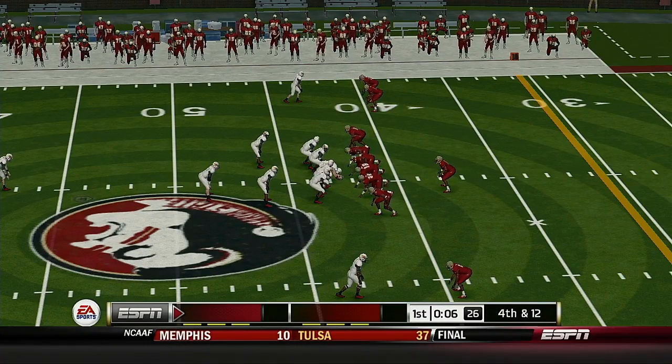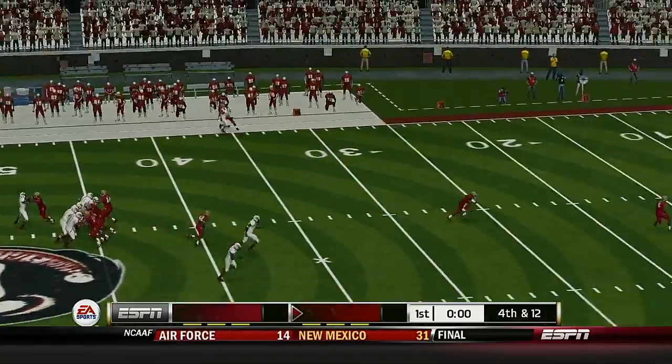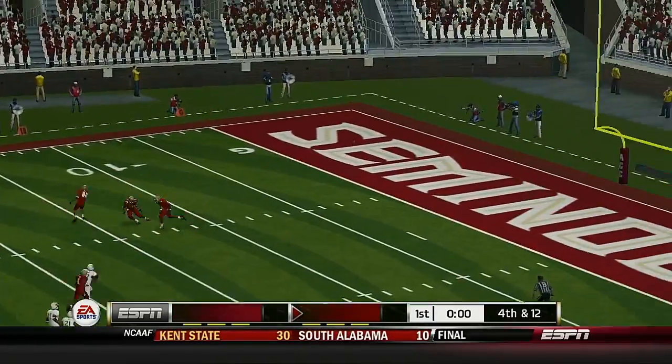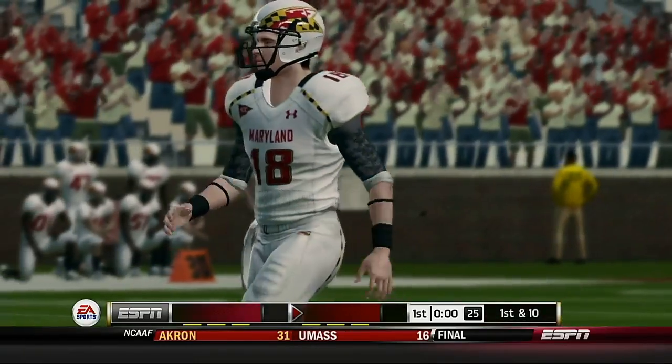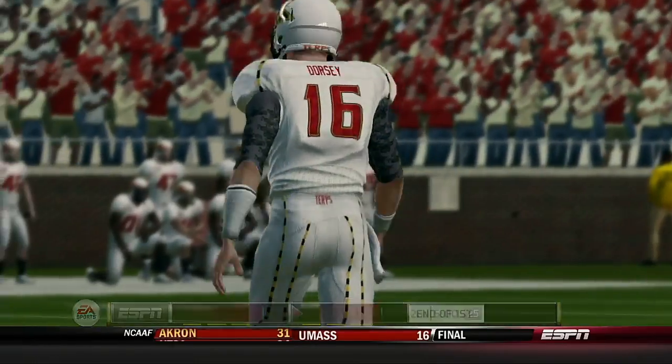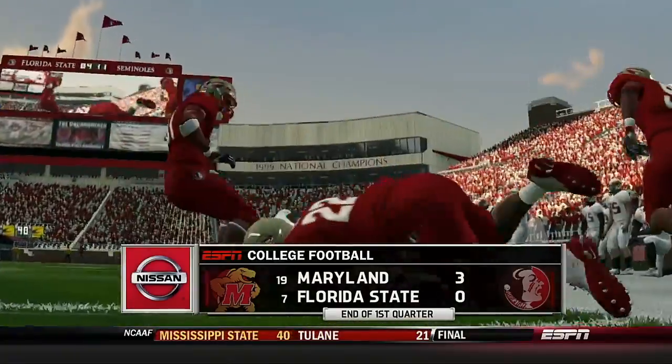Let's go, hurry up, on the ball, on the ball. Johnson is the punter. And it goes into the end zone, down for a touchback. An exciting first quarter comes to an end. 3-0, Maryland.